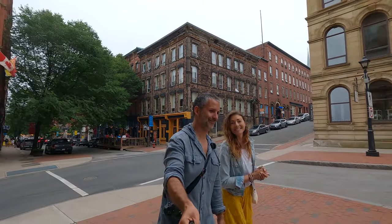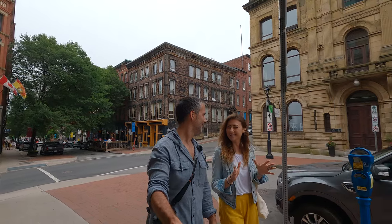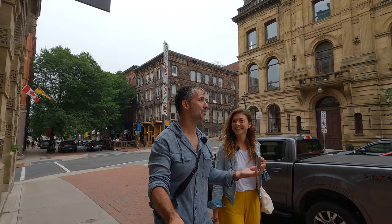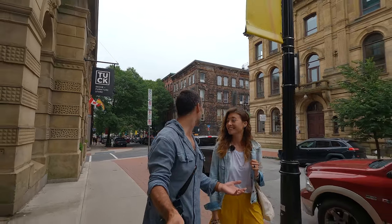To St. John, another stop on our Bay of Fundy adventure. And it is a pretty fun city. It kind of gives me that New York City vibe here with the architecture. Yeah, I'd say that's pretty accurate. I mean, it's a pretty old city. I think a lot of the buildings here date back to the 1800s. But there's a lot of cool restaurants to visit here all throughout the city, all in this old town.